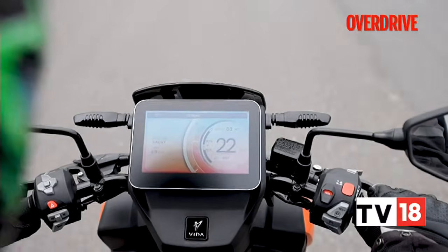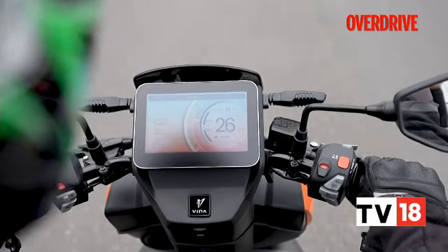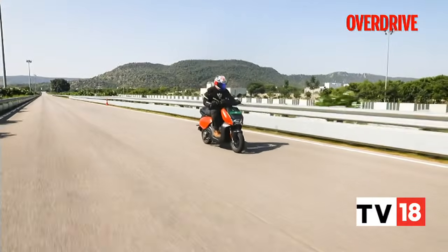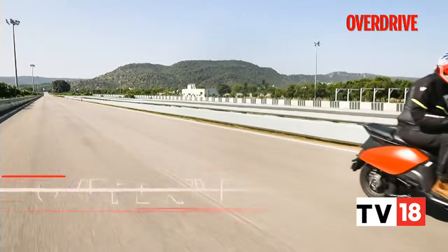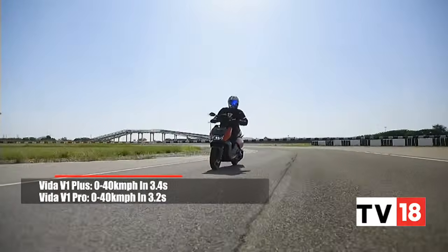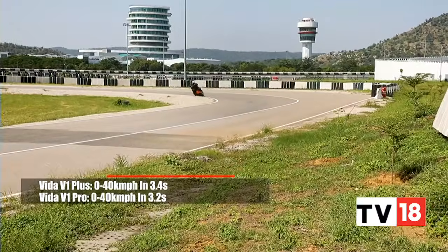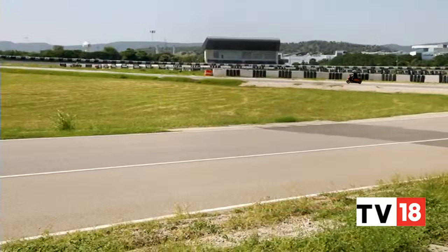While the Eco mode tops out at 54 kilometers an hour, the ride and the sport modes stretch the top speed to 70 and 84 kilometers an hour respectively, with slightly quicker acceleration too, especially in the sport mode. The performance leads to a 10 to 15 kilometer drop in range, claims Hero.